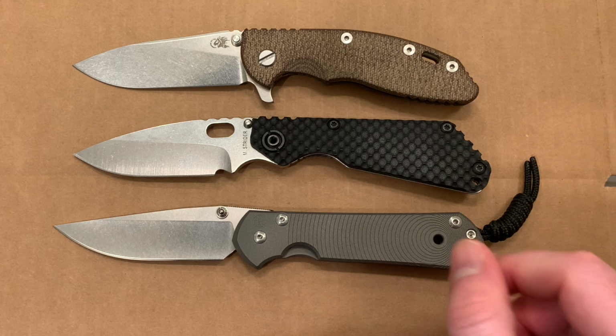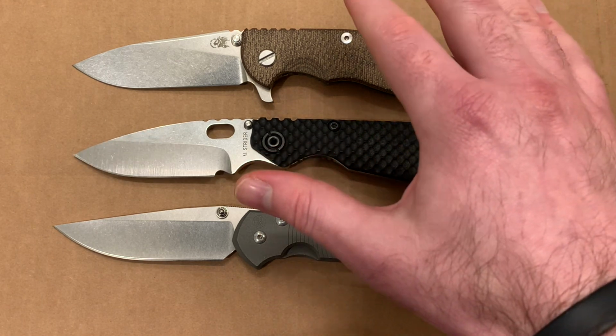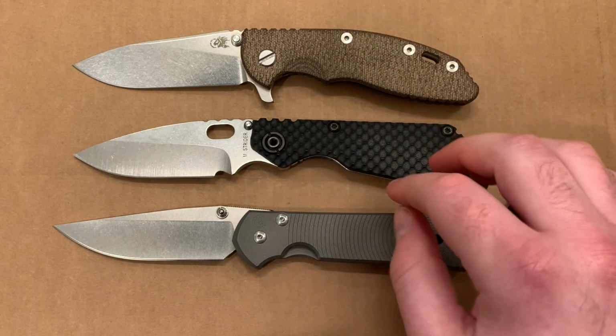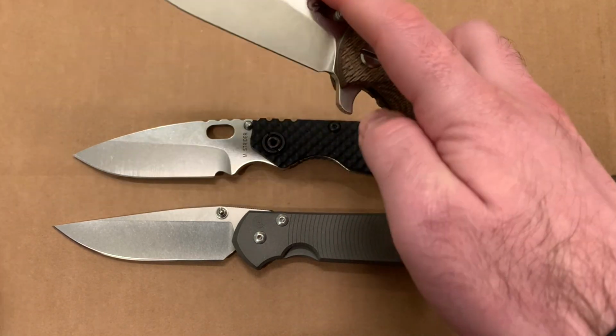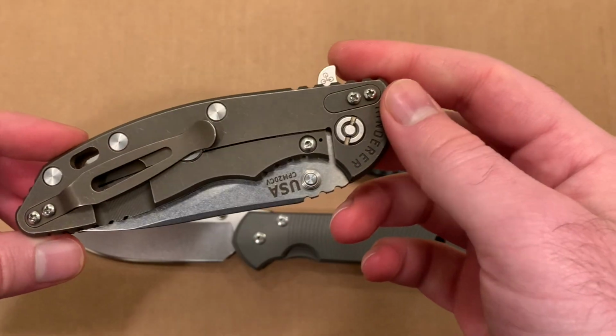Now, warranty. And this is where Strider shines. This is why I have a bunch of Striders. But I'm going to leave that with a little tease. Let's talk about Hinderer first. Let's go in order. Hinderer's warranty. It's the worst out of the bunch.